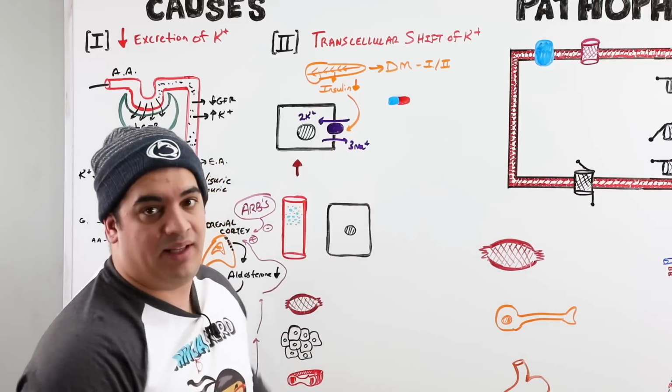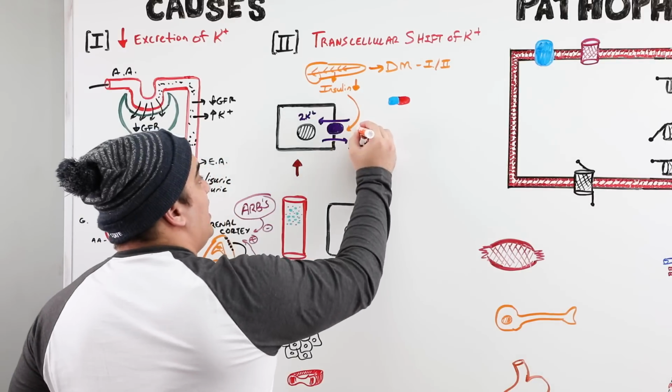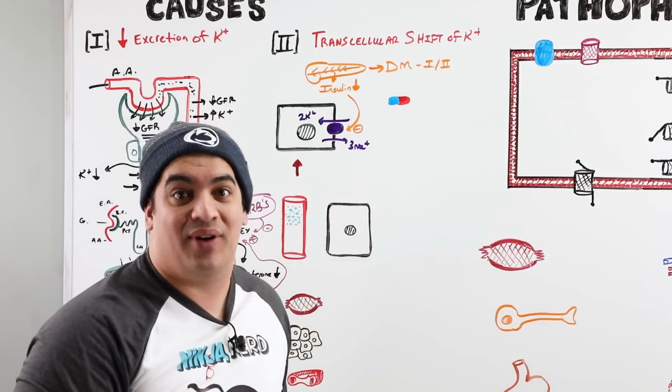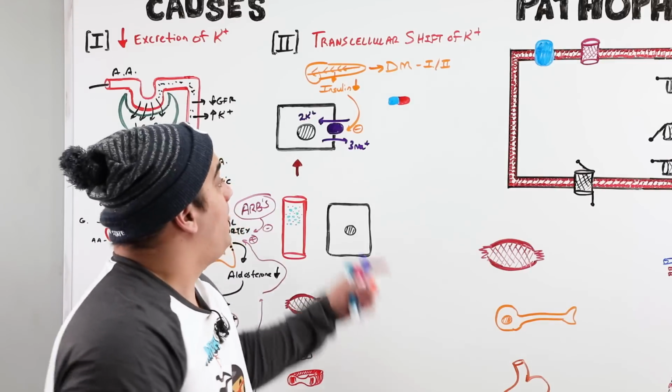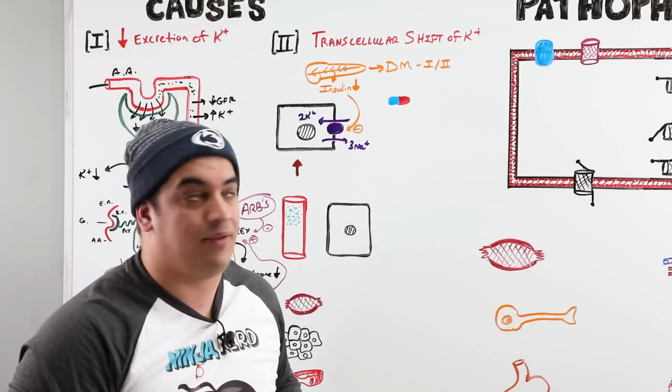Their ability to activate these pumps is going to be inhibited. So if there is a decrease in insulin, you inhibit these pumps. You don't pump the potassium where it wants to go, into the cell. Instead, you're going to keep it outside of the cell, in the blood or in the extracellular fluid.